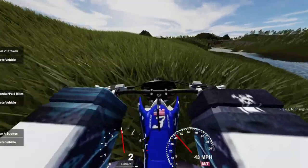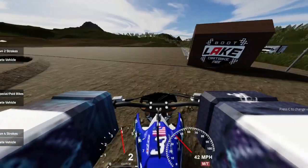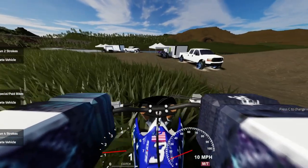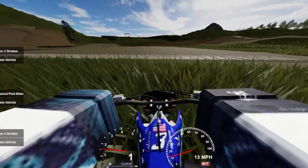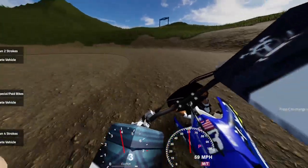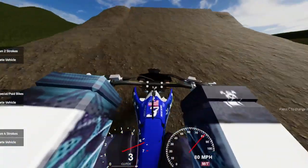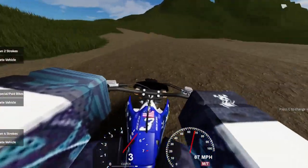Oh, you can hear the water from the lake or the river. I don't know if they have actually finished this track yet, technically. I heard that Cloud did finish up the terrain, so let's just take a quick rip and see how the track is. The track currently doesn't look as polished as it could be, but I think they're still working on it. Okay, got a little bit of a step up there.